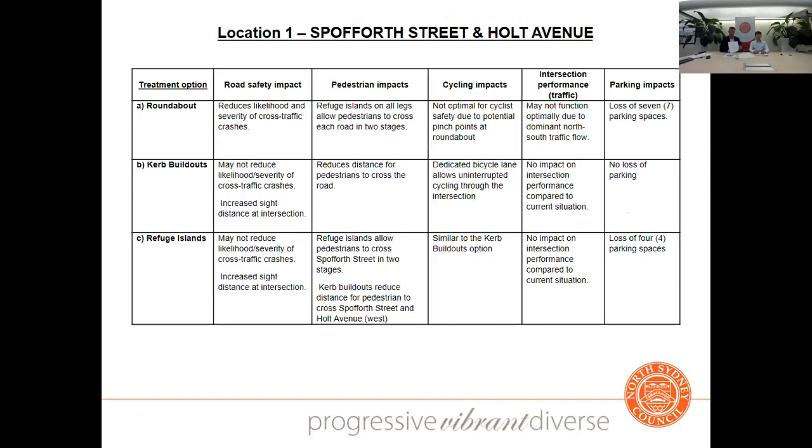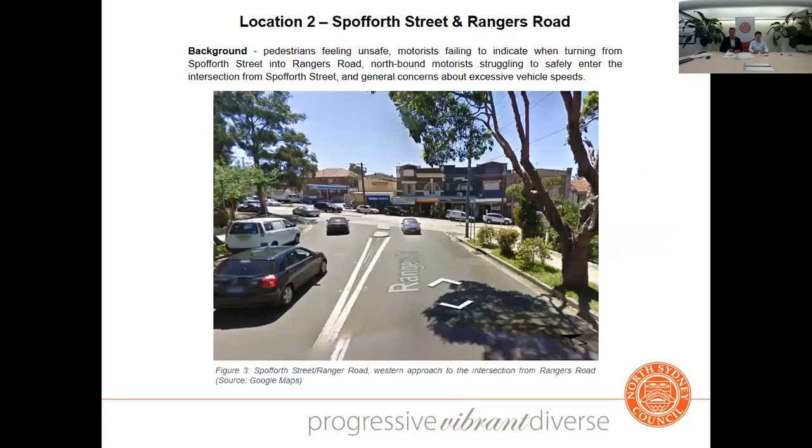So now I'm going to talk to you, and this I won't go into detail, but this gives you a breakdown of the different aspects of each of those options in terms of parking loss, performance of the pedestrian safety and cycling and car safety initiatives that each of those options actually provides. That's just a table summary of all of what I've spoken to you about.